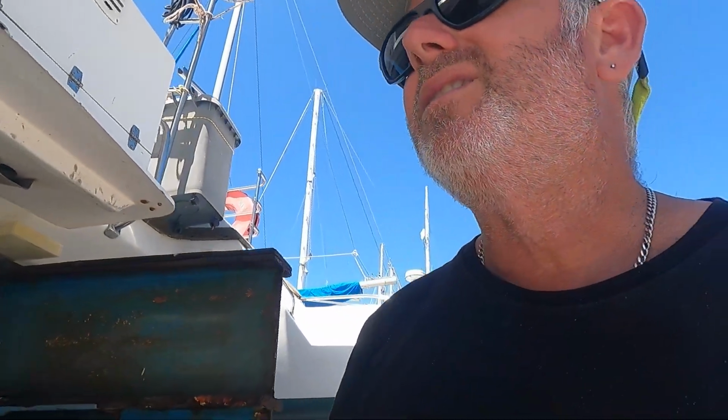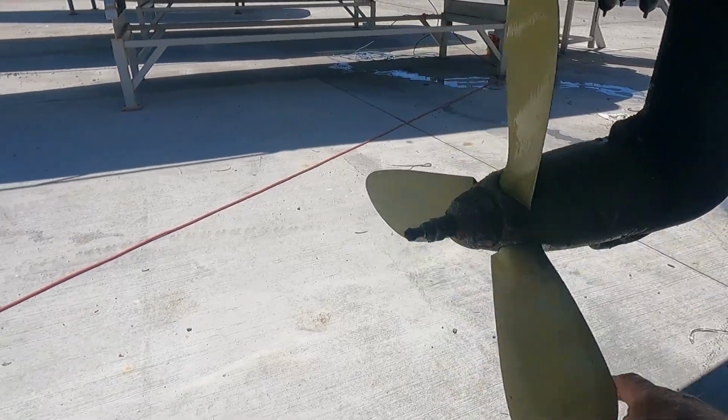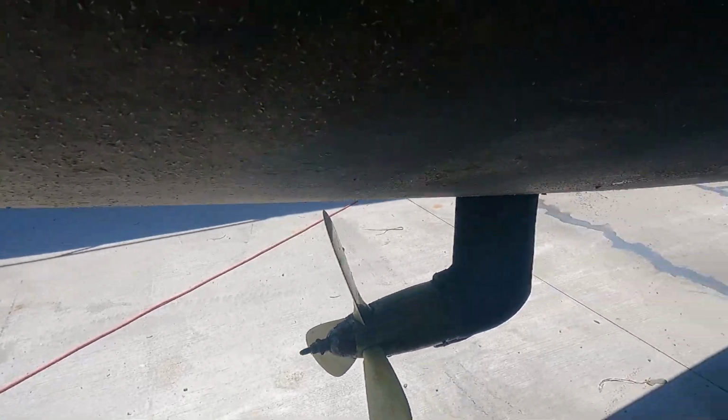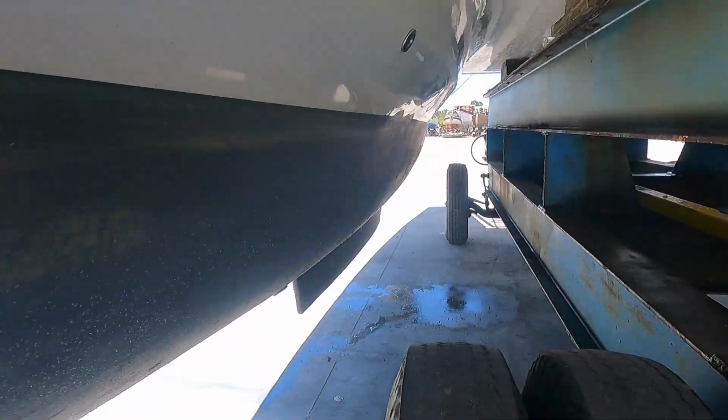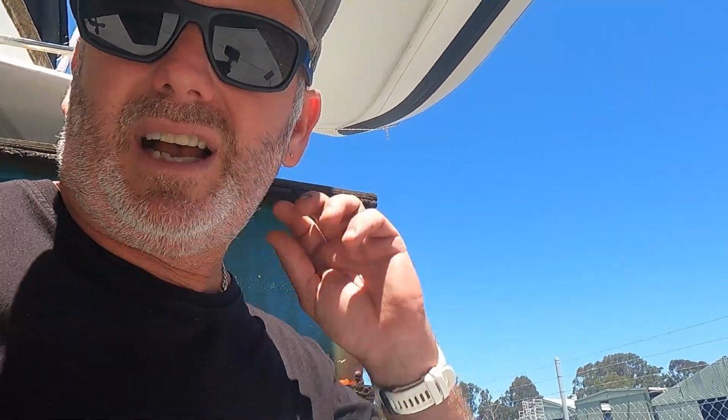Inspection on the boat. It's all for the insurance survey. So far so good. Just a little bit of movement in the props, might have to keep an eye on that. Otherwise pretty good. Canards are good. We'll do an under hull inspection, and then we'll go up the top, do a deck inspection and inside. Fingers crossed.